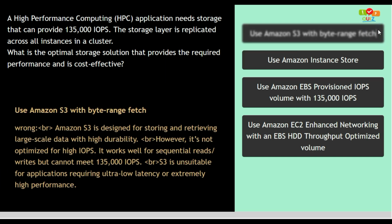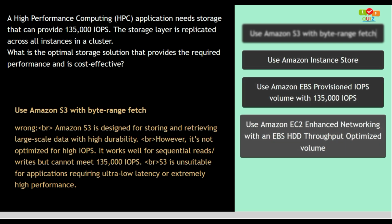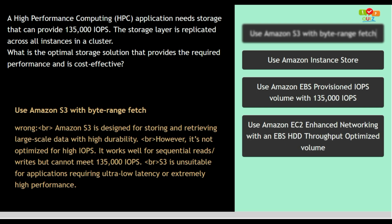Option 1, use Amazon S3 with byte range fetch. This is wrong because Amazon S3 is designed for storing and retrieving large scale data with high durability. However, it's not optimized for high IOPS. It works well for sequential reads or writes but cannot meet 1,35,000 IOPS. S3 is unsuitable for applications requiring ultra low latency or extremely high performance. Okay, so this is the wrong answer, option 1.